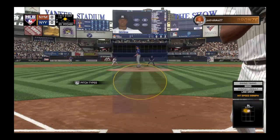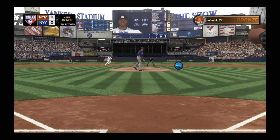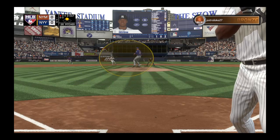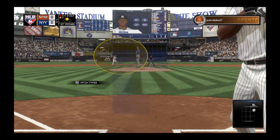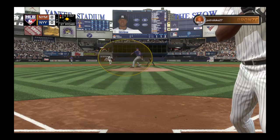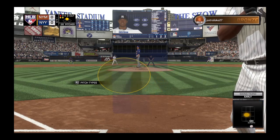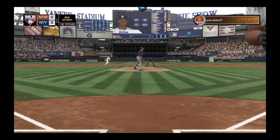So coming to the plate, number 11. He stands in for the first time in this one. And that's inside for a ball, 1-0. A 1-0 delivery. Great tilt on the slider on the inside corner. Gibson comes set. Here's the 1-1. Changeup gets him out in front for strike 2.